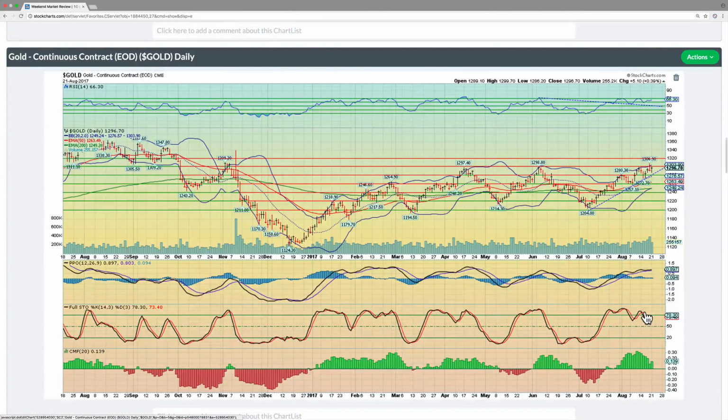Let's take a look at the gold chart. So gold's been doing very well. Frankly, it closed the day at just under 1300. The daily chart looks like it's getting ready to break that 1300 barrier, and with a target of 1320 for its first real major resistance at that point.